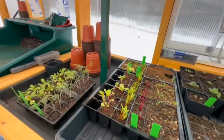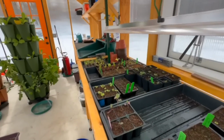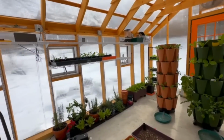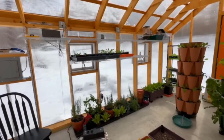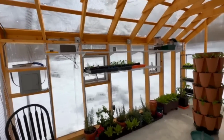So we've been enjoying using the greenhouse and trying to figure out how to work things better for workflow, and also have lots of space for seed trays, which I think that'll work out really well. Brought our tunes out here, so we're ready to go.